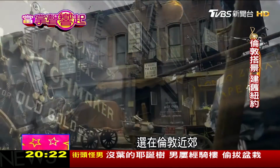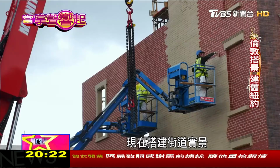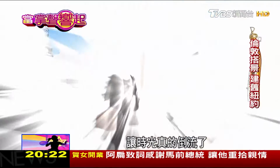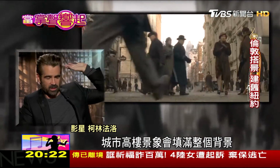All the sets that I was on, I mean, there was some green screen stuff, but it was in the distance that would be filling in the cityscape and the tall buildings in the background.